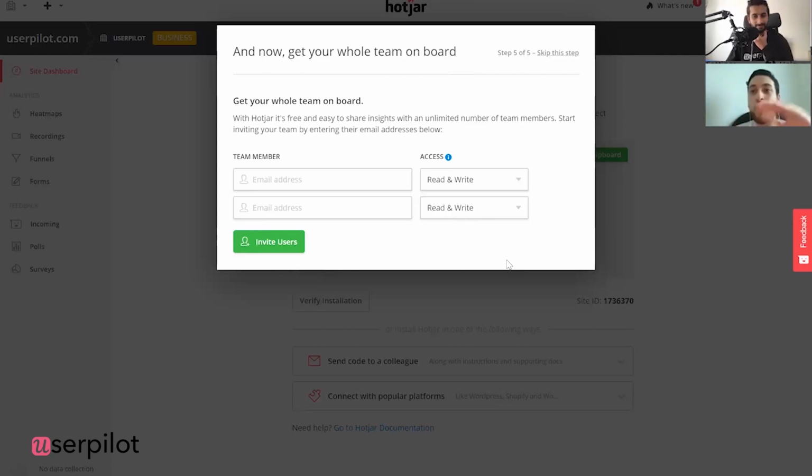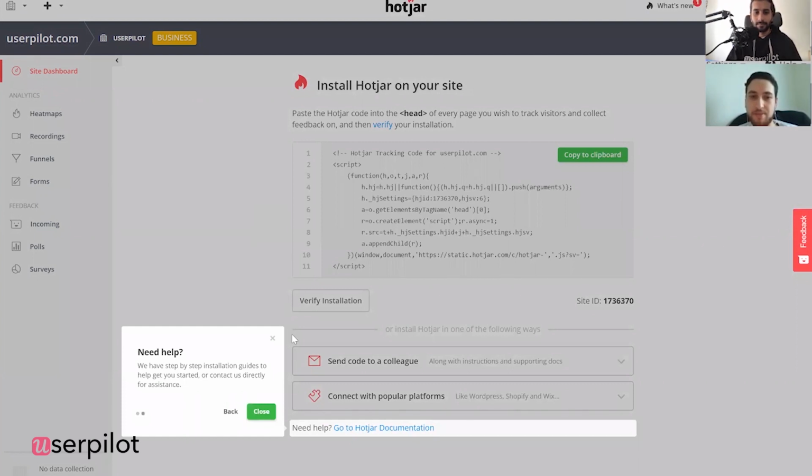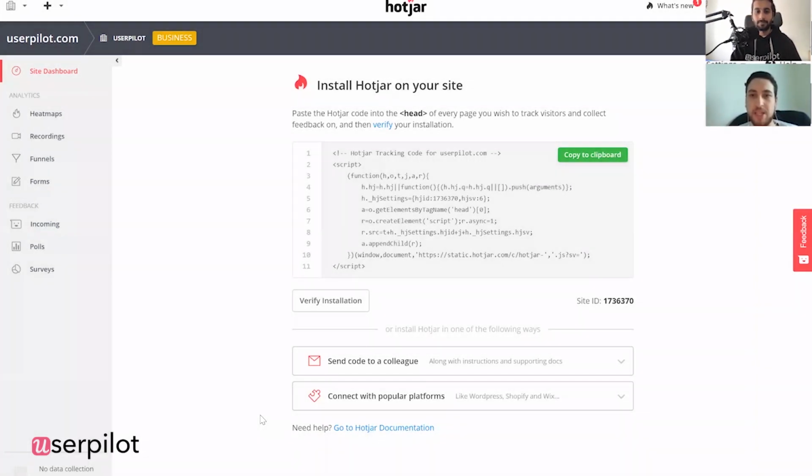However, if you had told me, look, invite your engineer to install the code, I have the motivation. I hate the fact that they say skip this step. Initially, they could say, okay, done. And since I'm on the 5th step, okay, let's move forward. Now we have a tooltip with a very hard backdrop to your Hotjar tracking code. Next, sure, close. And then I'm left on my own to install.